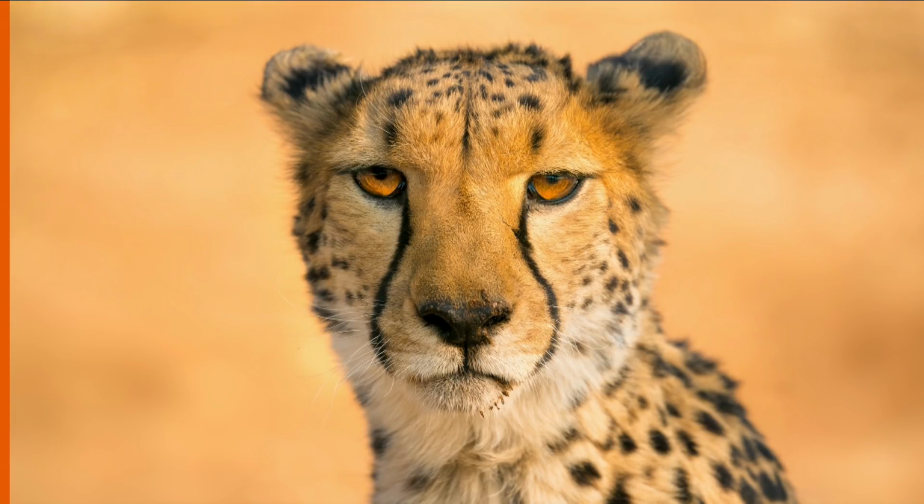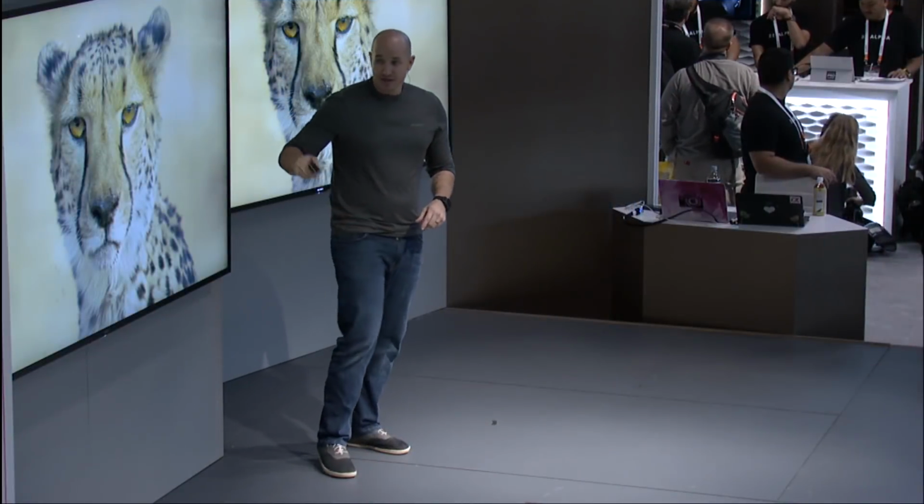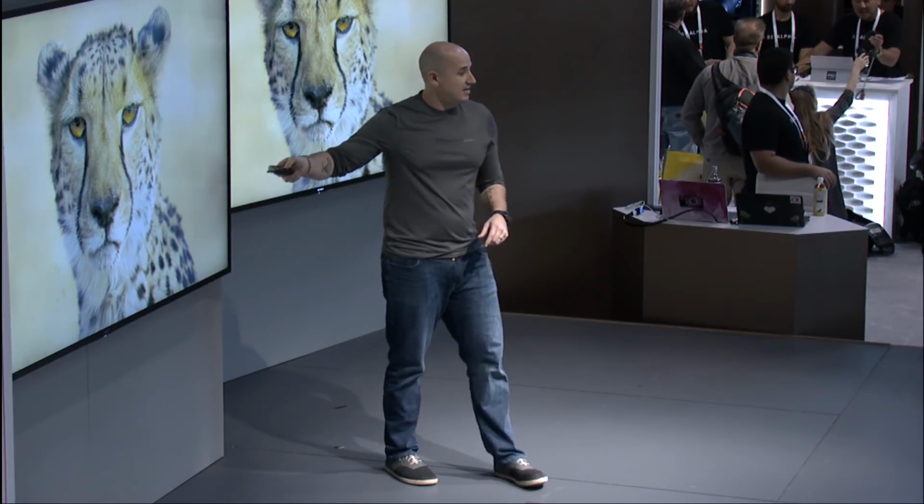It's a variable aperture. Now this lens is tack sharp. It is amazing throughout the millimeter range, and it takes the TCs, the teleconverters. This particular photograph of a cheetah was taken in Namibia.